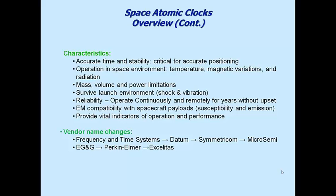Another issue is reliability. As we talk about the early days in GPS, you'll see that reliability was a very big issue. It had to be compatible with the rest of the vehicle, which means it couldn't radiate anything, and it couldn't be susceptible to the other things in the satellite radiating around it.